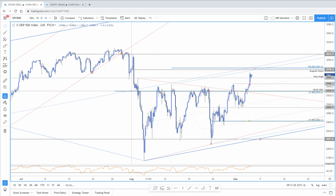First things first, though. Let's not get ahead of ourselves. If you're holding long positions, that's the zone that you want to start shaving things off of. You're looking to take anything on the counter side of this. The August open, again, that 100% extension. Nice spot.